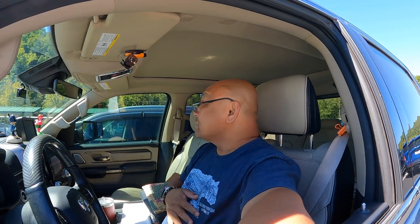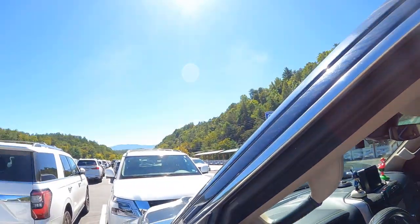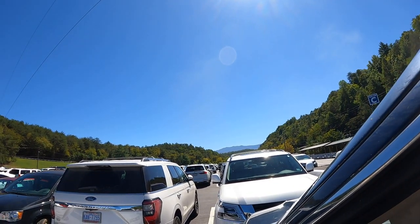So headed back to the trailer. It's about an hour and 15-minute drive back. We are at the foothills of the Great Smoky National Park, which is right over there. You can see the hill.